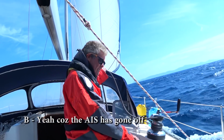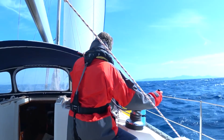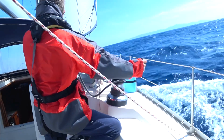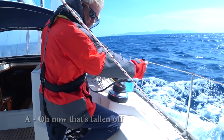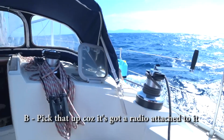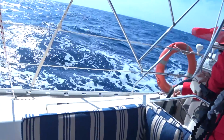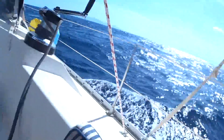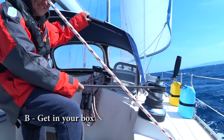Yeah, because the AIS is gone. Now that's cool enough. What are you doing? I'm just trying to hold on. Pick that up because it's got a radio attached to it. Button on that too now. In your box! For fuck's sake.